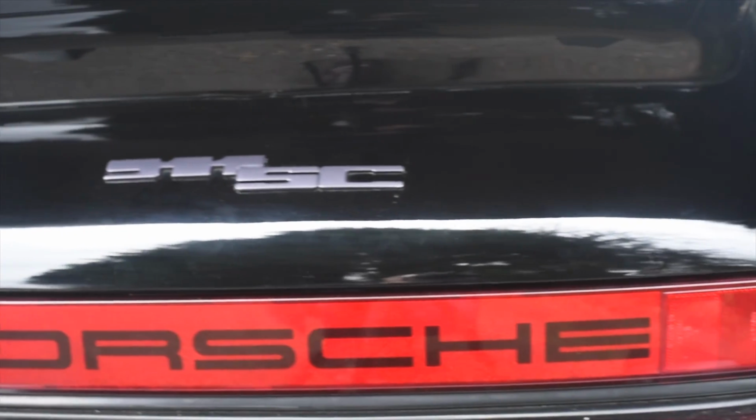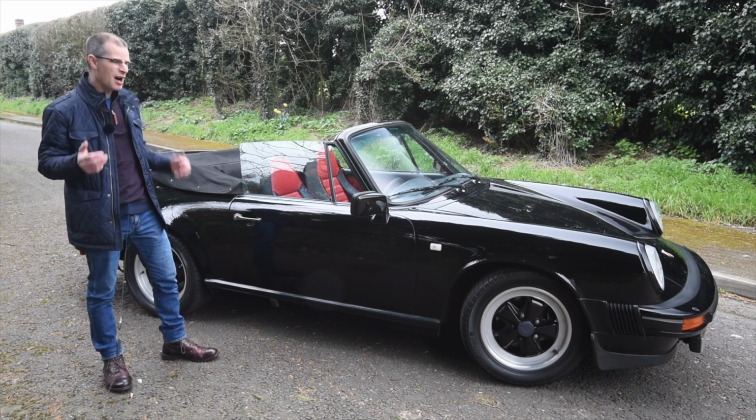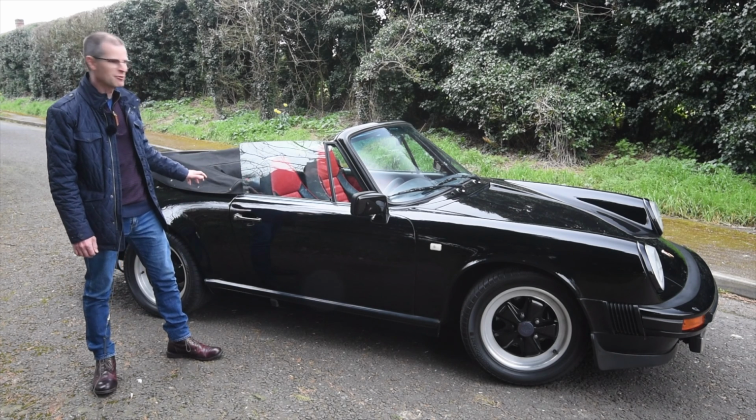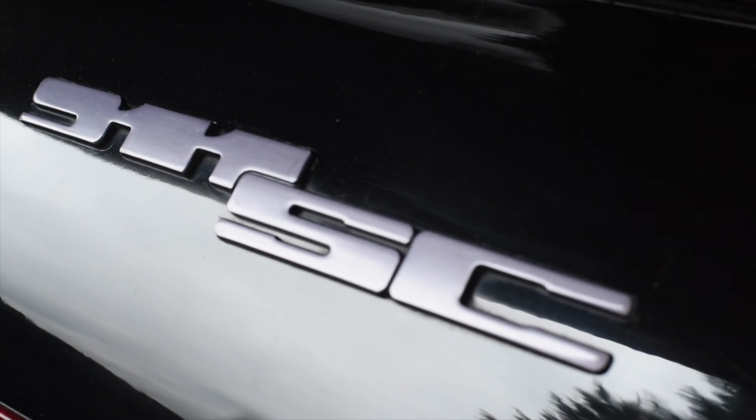They didn't start building the convertible until October 1982, so there's only about a year of production, and in total only 4,096 were made. It uses a fabric, manually folding roof with a zip-out rear window. It's actually quite hard work for such an expensive car. This car was built in June 1983 and it's pretty well spec'd.